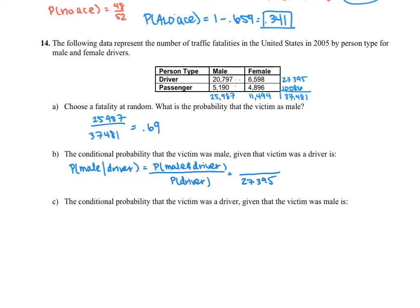27,395. The numerator is in that column. So in this column, because we're only looking at drivers, how many were male? And that's going to be the 20,000 number. So 20,797. So the top represents the total male driver victims. The denominator represents the total number of drivers, or total number of fatalities that were the driver. So this is about 0.76.